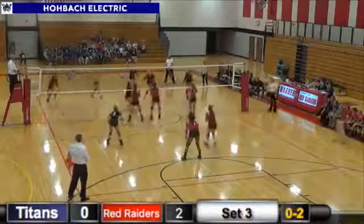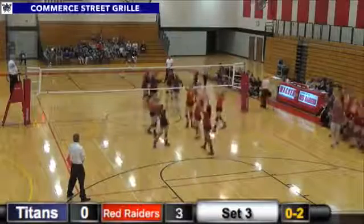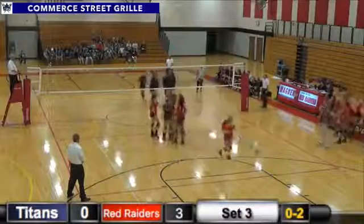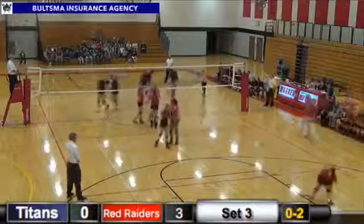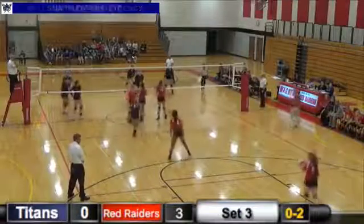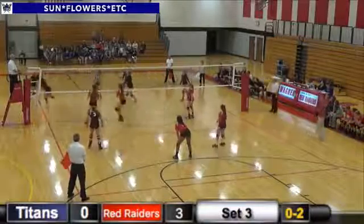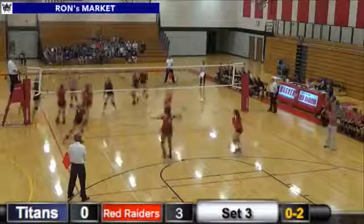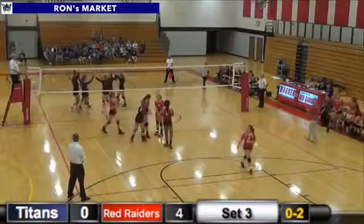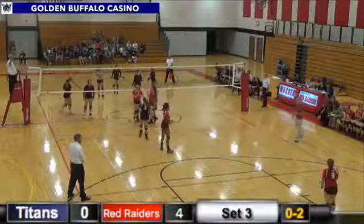Sierra to serve, the setter for the Red Raiders. Haley Walls gets it over and blocked by Blaha. Haley had a nice hit, but Blaha was waiting for it and slammed it home. Sierra Juffer up again for the serve. Follower with the pass to Denning. Clark struggled to tip it over into the net. Point, Red Raiders.